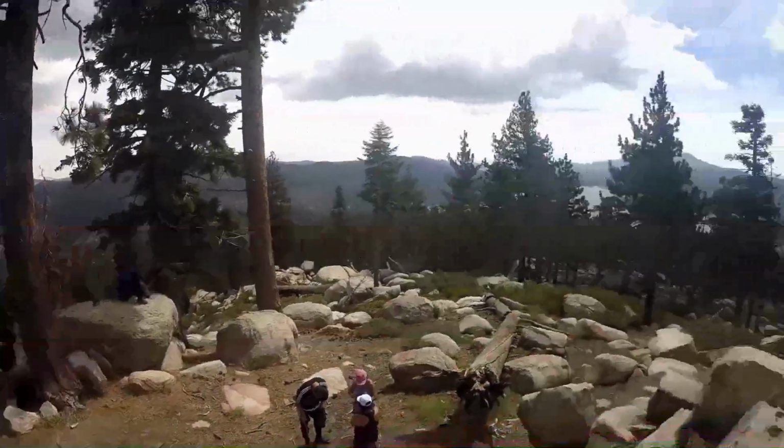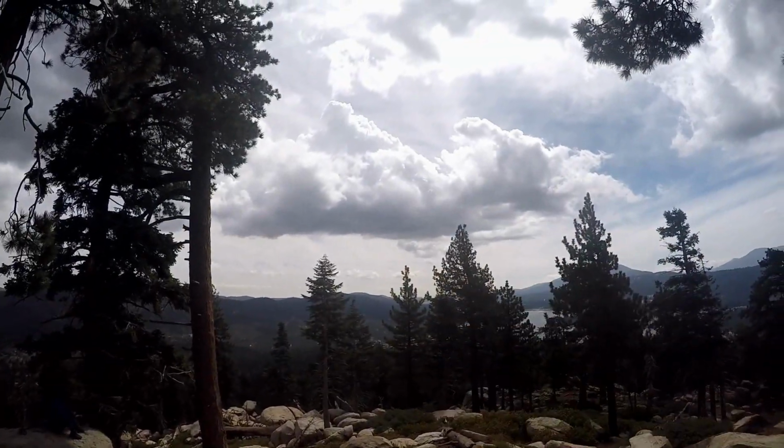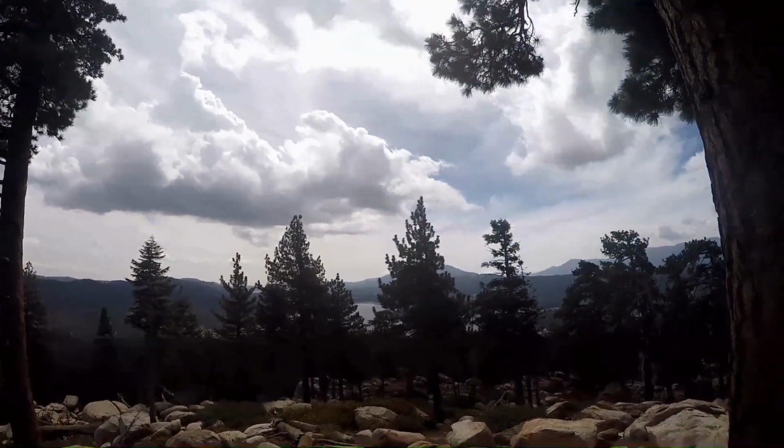It's a nice hike. You get a little bit of elevation coming up. The wind picked up now, which is nice since it was getting a little hot. We're getting cooled off. And like I said, look at those clouds. Might get some thunderstorms coming through. That'd be sort of neat.